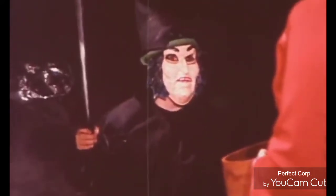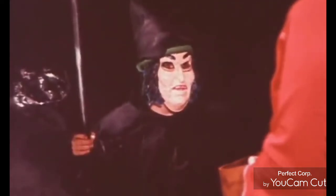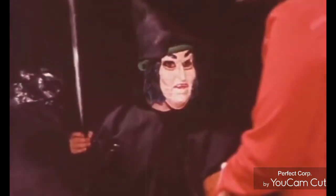What about that mask? She can hardly see through those tiny holes for her eyes. If you were wearing that mask, here's what it would be like. You can see straight in front of you, but unless you happen to turn your head, you wouldn't see that car coming as you start to cross the street.